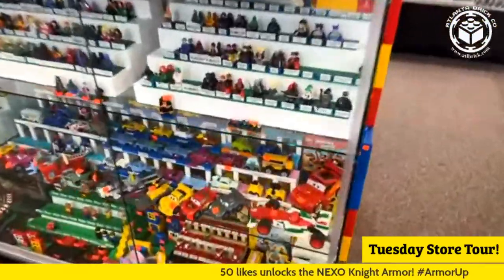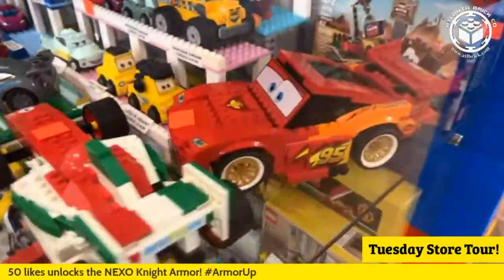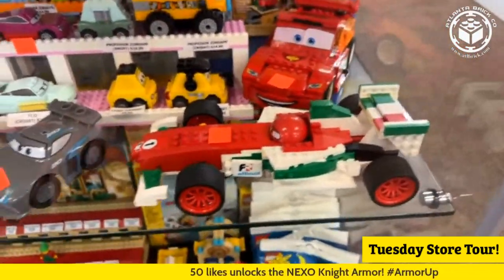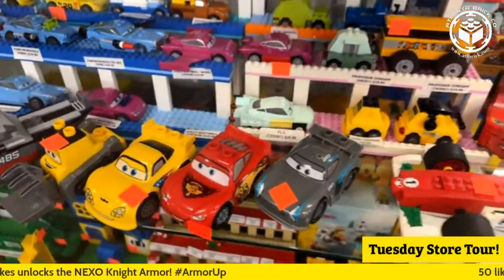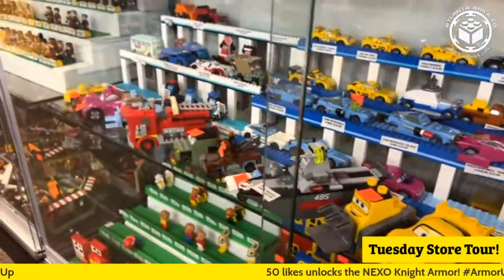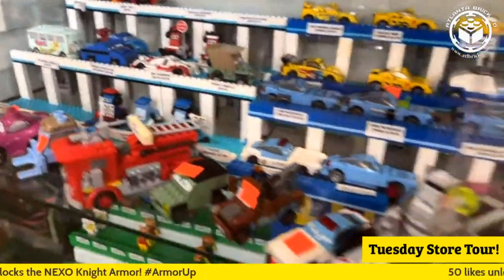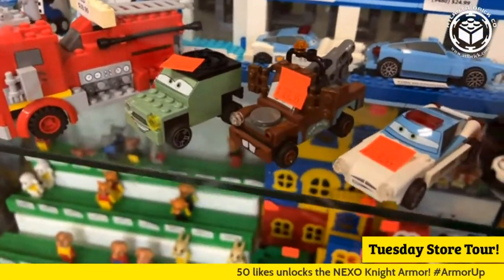Well, looks like we got a larger Lightning McQueen here for $69.99. So that's pretty cool. And we also have the large Francesco Bernoulli, but not the large Tow Mater, unfortunately. I remember the last time we got one in, I wanted to buy it, but then Joe said, no, I'm buying it, and he got it. But we got a number of figures here from the Cars series, including Tow Mater. He's somewhat expensive at almost $30.